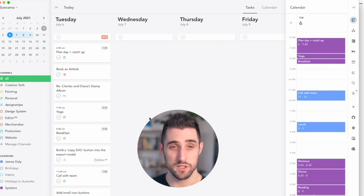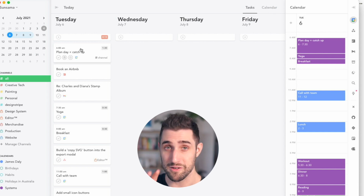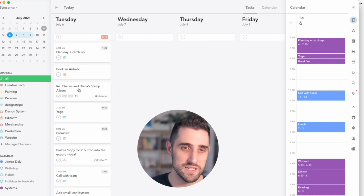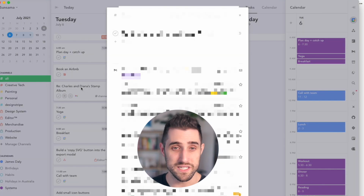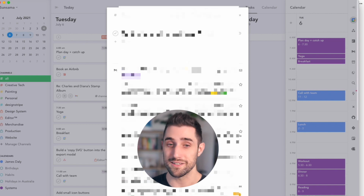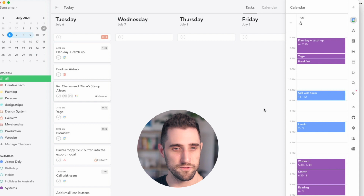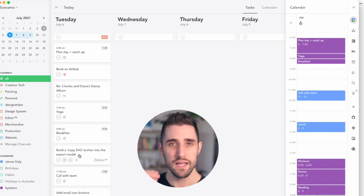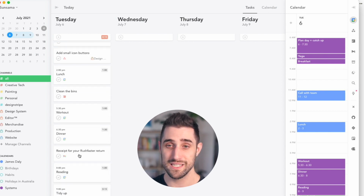So the first thing I know to do is plan the day and do a catch-up. Well, that's kind of when I would spend the time doing exactly this. Then I know I need to move on to booking this Airbnb. So I book it, I mark it off. It gets marked off on Todoist as well automatically. Then I move on to this email. And I can actually open this email and read the email here in Sunsama, which is incredible. And then I reply to it and mark it off. Then I do my yoga, have breakfast, then move on to this task here in Asana. And you just work your way through the whole day until everything's ticked and marked off.